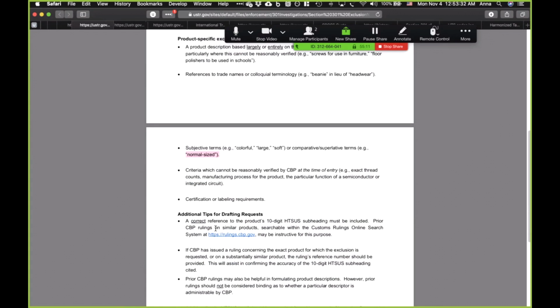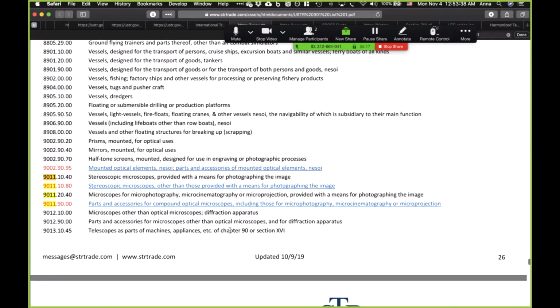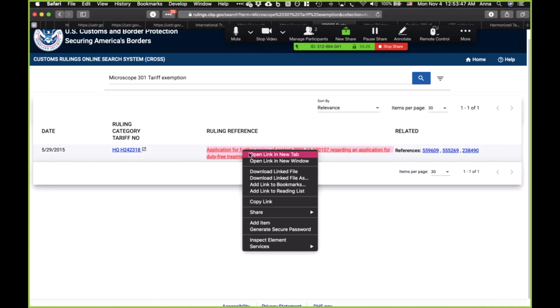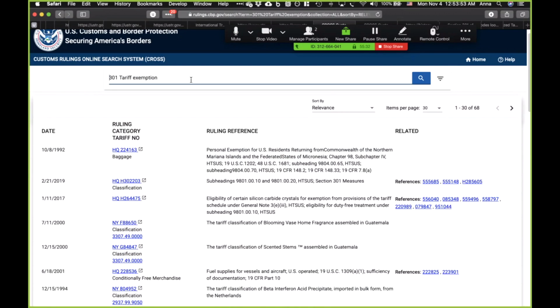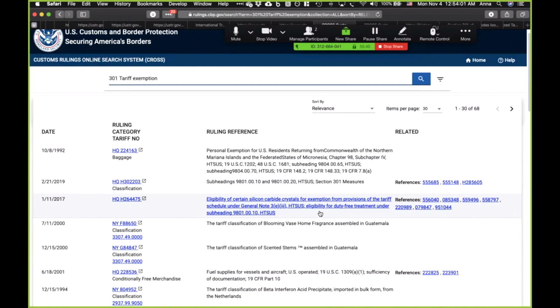Additional tips: prior CBP rulings may also be important. So I spent some time trying to look up prior rulings because I tried to be thorough. And this is the one ruling I came up with. And I was like, maybe there are other rulings. No, there are not. And this itself is actually kind of complicated, because you have to search through this and find specific cases, and this art of research takes a very, very long time.